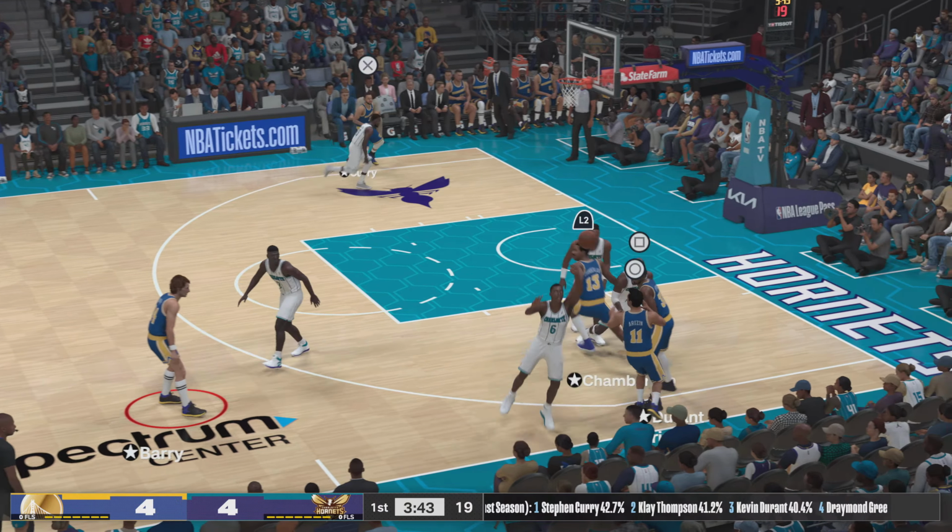Now, here is Chamberlain. Pass to Barry. Back to Chamberlain. And he drops in the layup off the glass. Chamberlain got six. And I like to see this. They're calling his number early, and he's delivering. They know that if this guy goes off, their chances of winning rise exponentially.